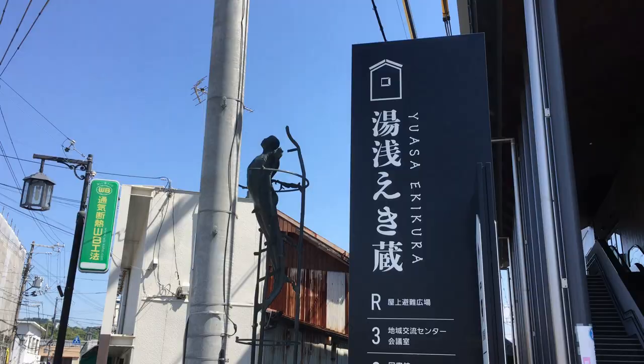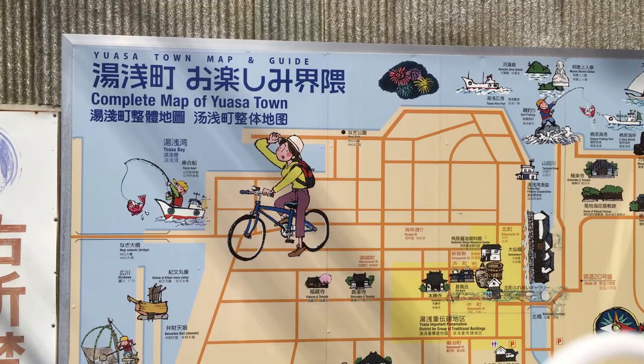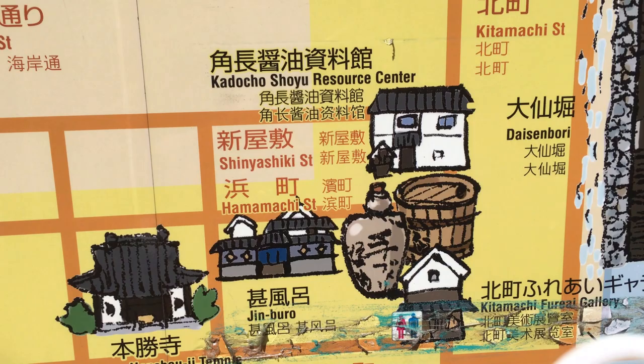Here we are at Yuasa Station, and while there are some cool statues in the area, there's not much else to see other than the soy sauce museums and factories, as well as some temples. Let's get going then. We're headed to this area on the local map, which is a preserved heritage district and has the feel of old Japan.